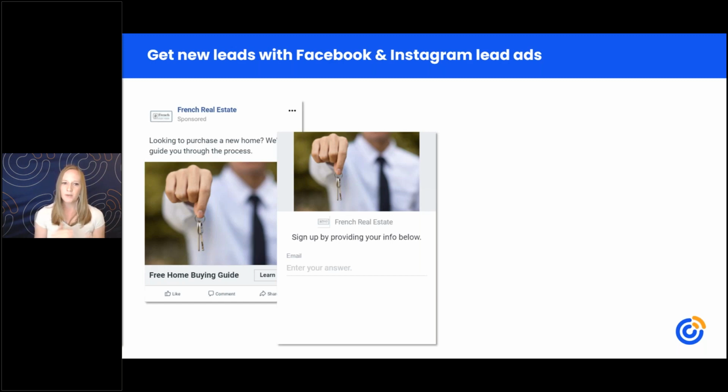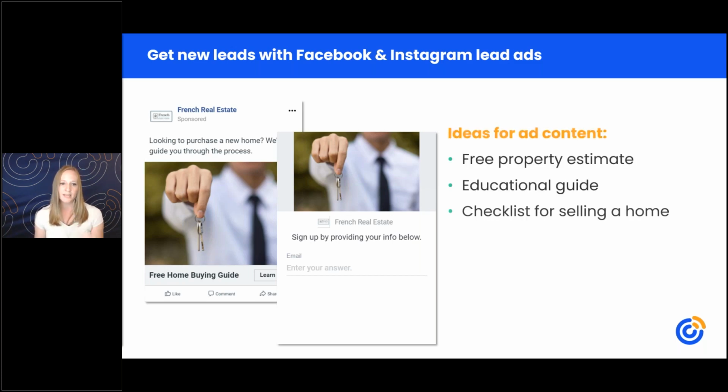Facebook and Instagram ads are certainly a great way to generate new leads. You can create Facebook and Instagram lead ads for your location. A lead ad is something that's going to help you grow your email list, and that has a lot of value in itself because it's not just driving one thing now, it's driving actions later on down the road too. When it comes to designing a lead ad like this, we suggest making sure it gets their attention. You also have to offer something of value in return for their email address because that's the whole goal of this ad. You might consider offering a free property estimate, an educational guide, maybe a checklist for selling a home, or maybe you're even driving people to an educational event that we'll talk about in a minute.